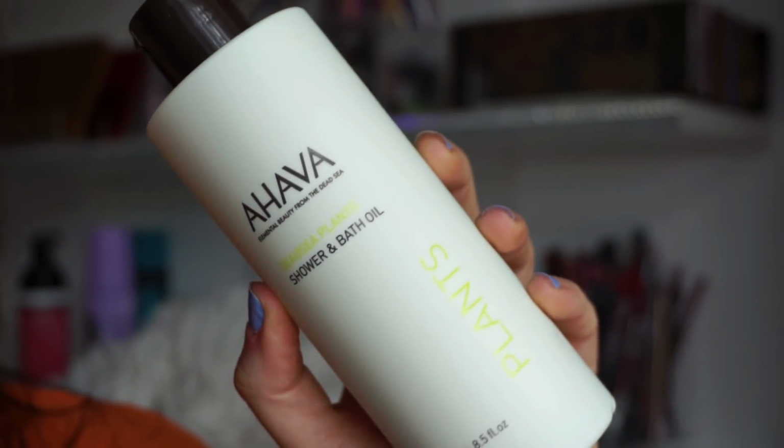I am very into body care and all those goods, so I figured I would give this a go. This is on sale on the Ulta site at the moment. Also, their products smell delicious usually.